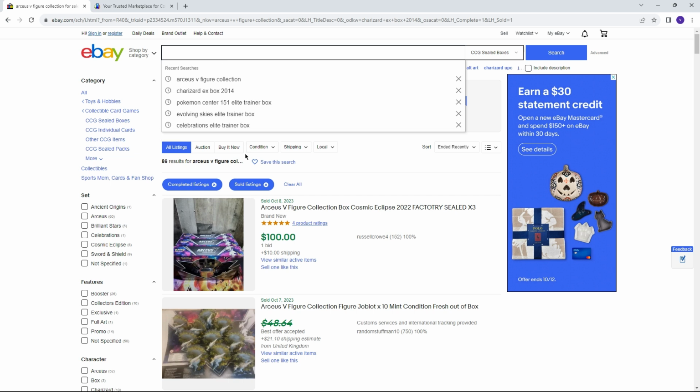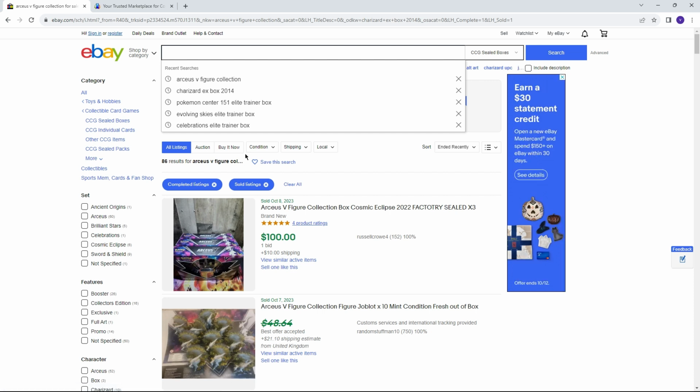So next we got the Pikachu VMAX Premium Figure Collection Box. Now, honestly, I'm not gonna search this one up, but it's going for I think around $65. I paid $48 for it, so I'm up a little bit. But as you can see, for some of these boxes, if I were to sell it, I'd basically be cutting even. So obviously, this is not the time to sell it. I'd have to wait a little bit longer. But that was one of those boxes where I just liked it because I just thought the box was cool.